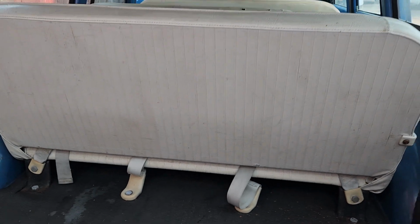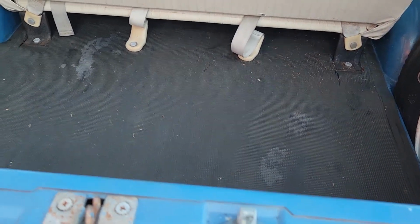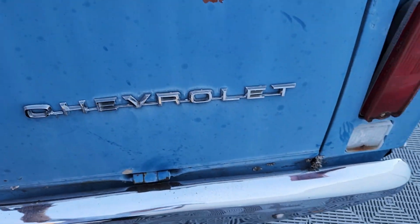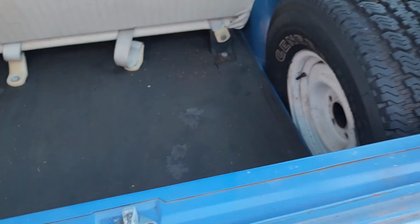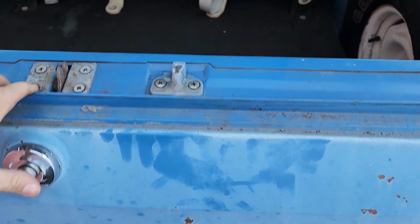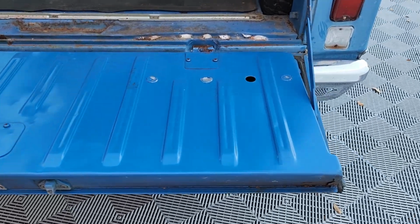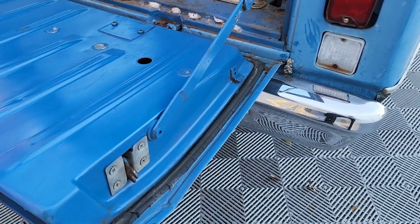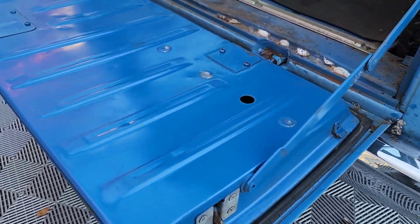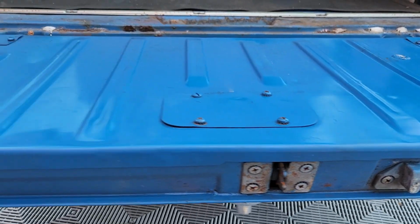Subsequently, we have driven this. It's hard to do with one hand here. There we go. Goodness, have to try this again. There we go. And if I said she started on the first turn, I'd be lying. But after about 3 attempts, she fired right up.